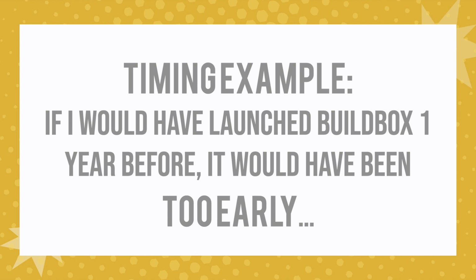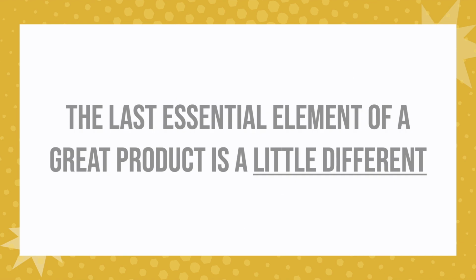Another example would have been BuildBox itself. If I'd launched one year before, it would have been too early. The market wasn't ready. Timing is essential.